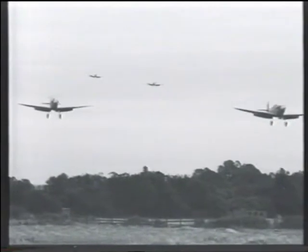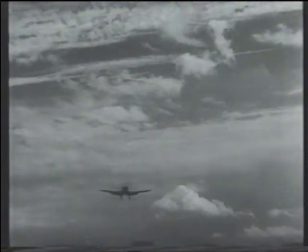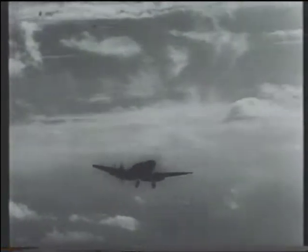Day after day, throughout the summer of 1940, the fighters that survived the battles returned to their small grass airfields in southern England. By the end of October, it was clear that the RAF had, by the narrowest of margins, contained the greatest air force the world had yet seen.